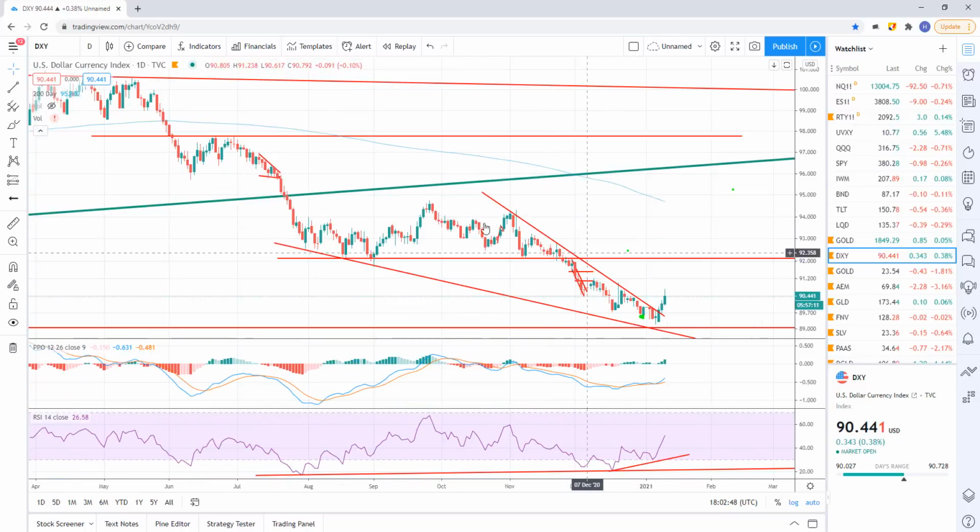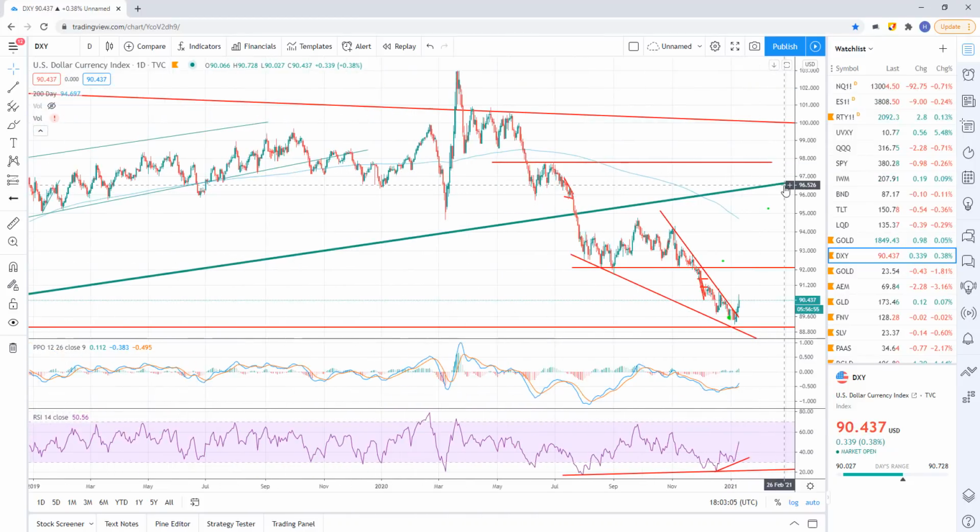But this is a breakout of that bearish pattern. Daily had bullish divergence, so I think we've got a trend change on our hands where we're going to work our way higher. Once we get up here, we'll have to see. If we break above this, then I would look for all the way up here at 97. And if we get to 97, 96.50, look for a lot of these euphoric gains in the market to unwind.